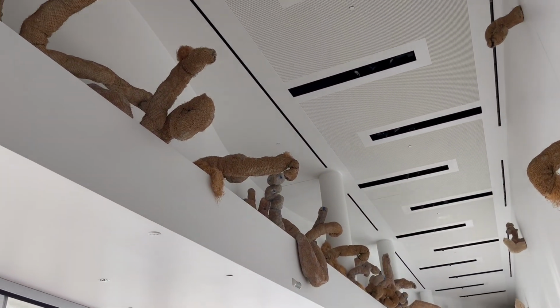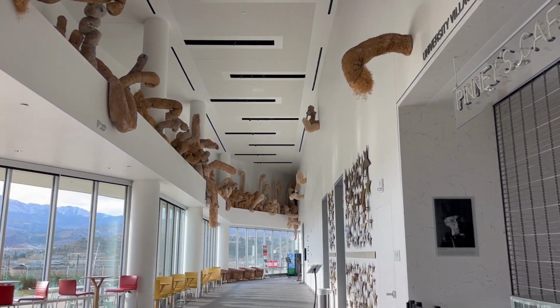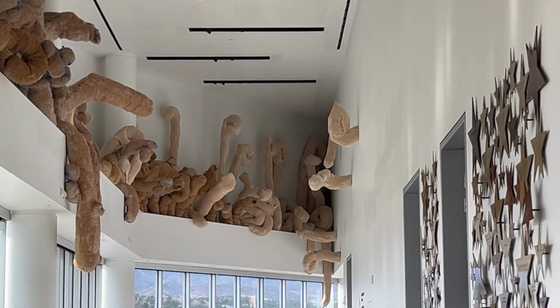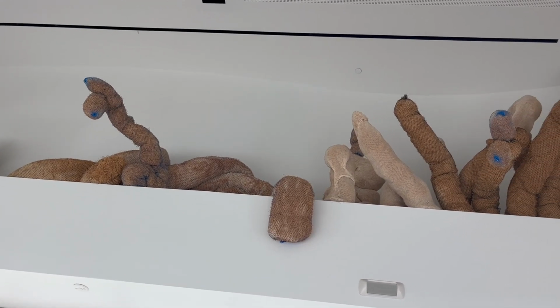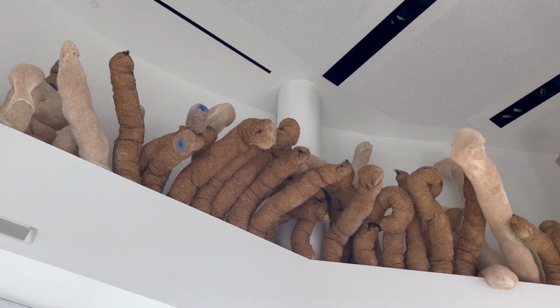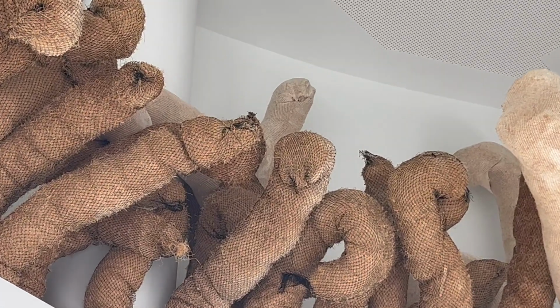Her art is made from wattles, stuffed tubes of plastic netting that is typically used in landscaping or construction to prevent erosion. According to Russo's brochure, she wanted to, quote, free the wattles from their normally earthbound fate and give them a whimsical lightness and movement. She definitely accomplished that.